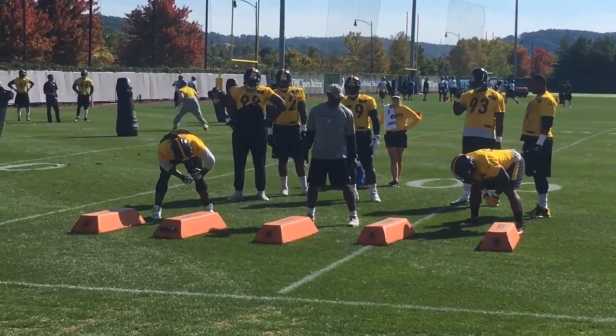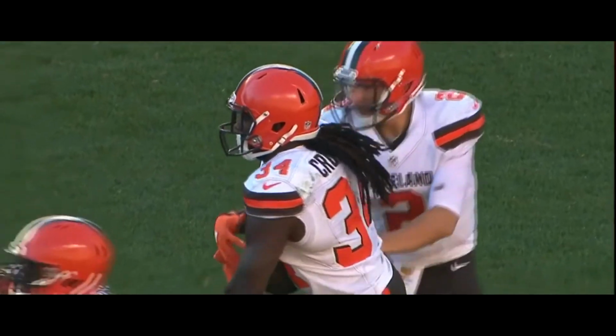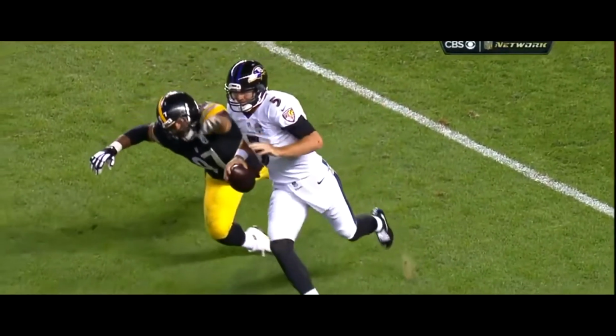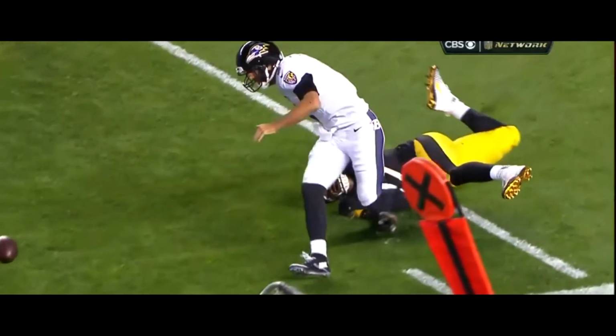When you look at the guys the Steelers have right now, starting with Cam Heyward, obviously last season he was lost to that torn pectoral. But Heyward's a guy who has been a leader for the defense for a few years now, but he's proven to be a 7.5, 8 sack guy when he's healthy.